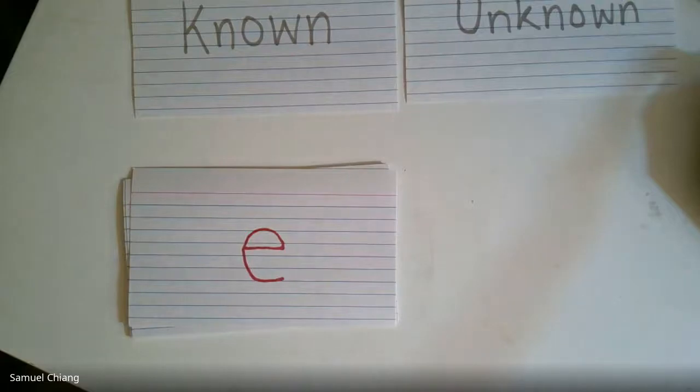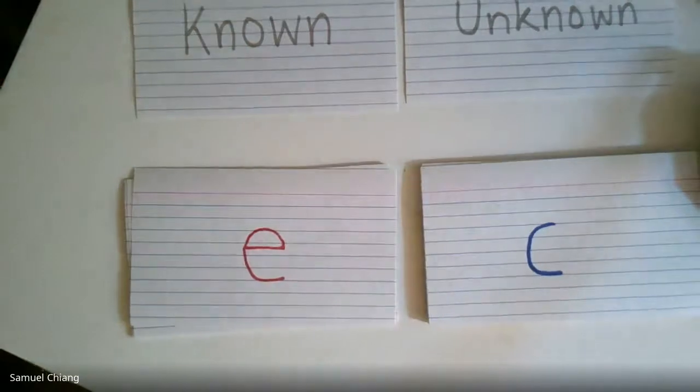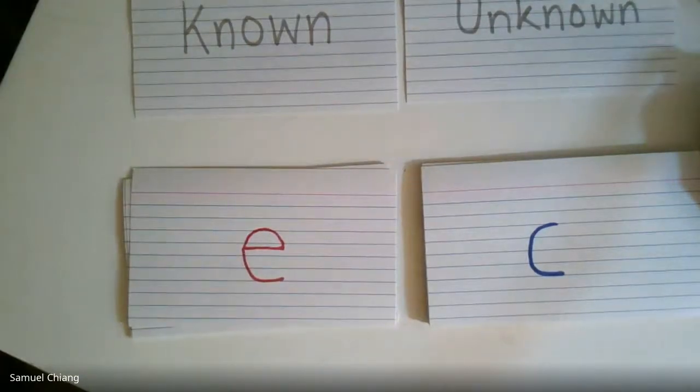This obviously can be done for math. If your child is struggling with basic addition and subtraction, multiplication. So addition, subtraction, we're talking about 1st and 2nd grade here.